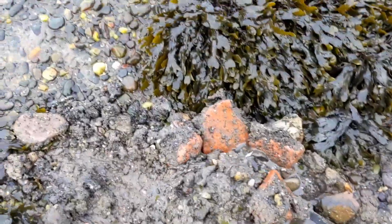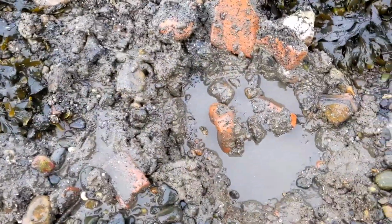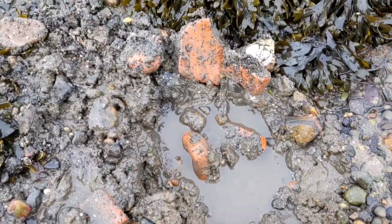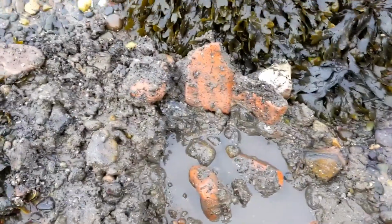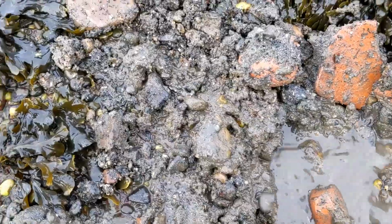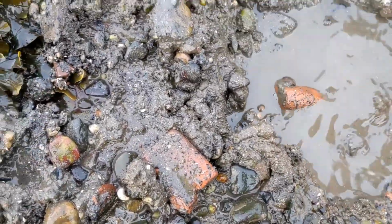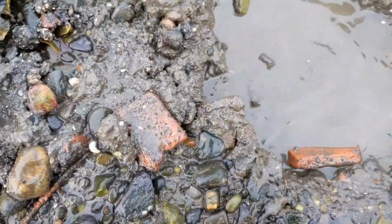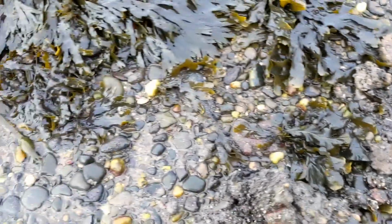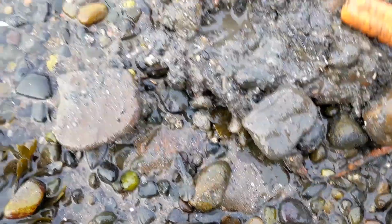Okay guys, I've got to come find just here in the mud. Sun's coming down, it's getting cold. I think the tide's on its way in, so I won't be out for much longer. Let's see what we've got in here. Nothing yet. Something yet.